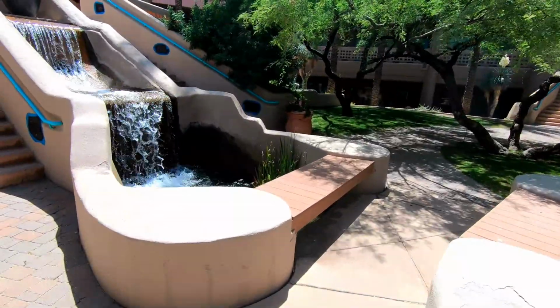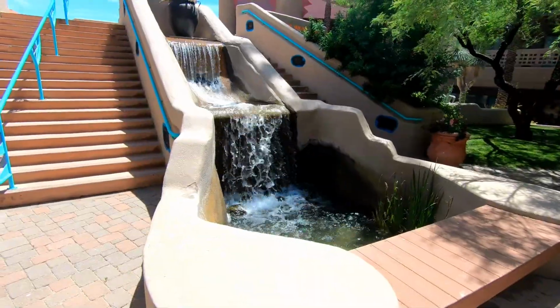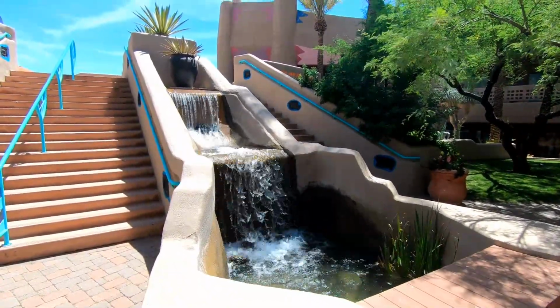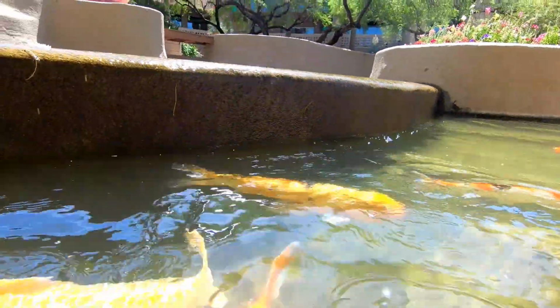But here we can see that large waterfall that runs down in between the stairs. And it's cool, there's a little bench there, and then the water feature actually goes under that bench and down into the pond. Now, I'm pretty sure this is the very first fountain cam shot that was done on the Retail Archaeology channel, and it may be one of the best just because of the live koi in here.